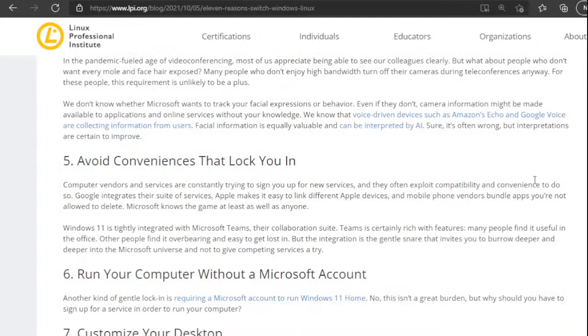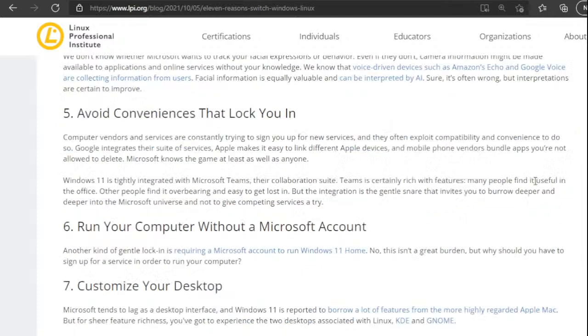Avoid conveniences that lock you in. Computer vendors and services are constantly trying to sign you up for new services. They often exploit compatibility and convenience to do so. Google integrates their suite of services. Well, once again, just say no to all of this. So that's not that big of a deal.